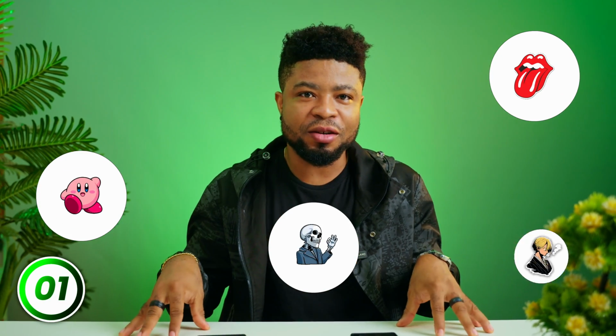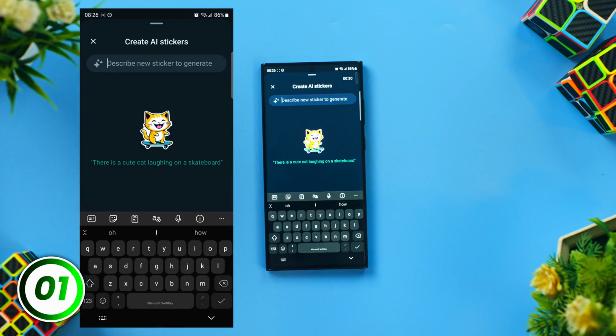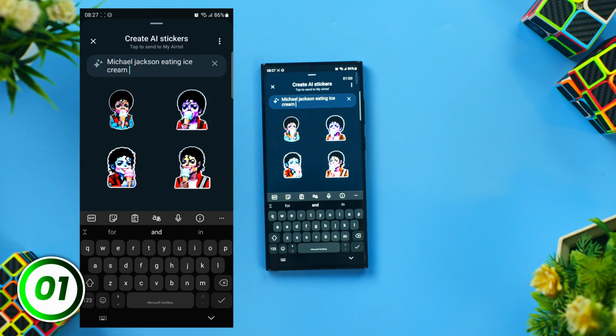You can create a sticker of whatever you can imagine by going into the sticker section of your chat, tap on create and then write down the words you want, like Michael Jackson eating ice cream, and it generates that sticker so you can easily use it in your chats.